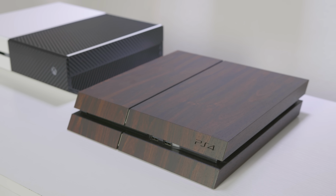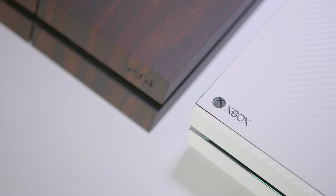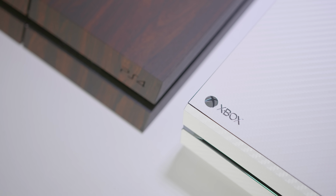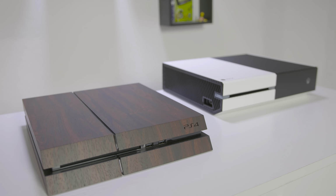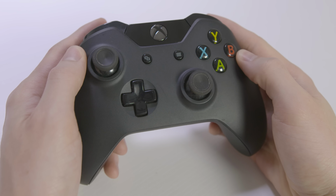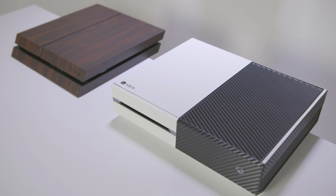Sony has built a better-looking console in a more compact package with some serious power under the hood, but Microsoft made a lot of good choices to make a quieter, cooler console with more hardware features, giving it the edge in this one. That's not the whole story though. Want to know how the controllers stack up? How about the performance? Stay tuned, this console war is just getting started.